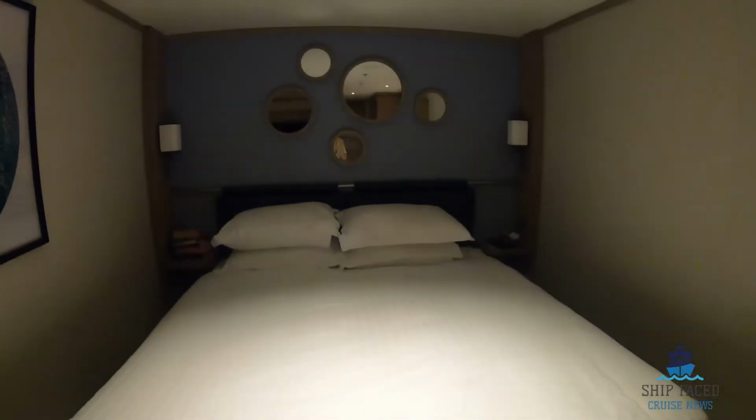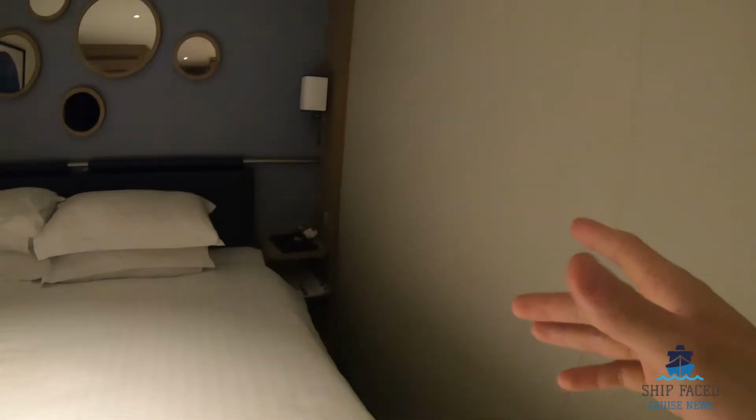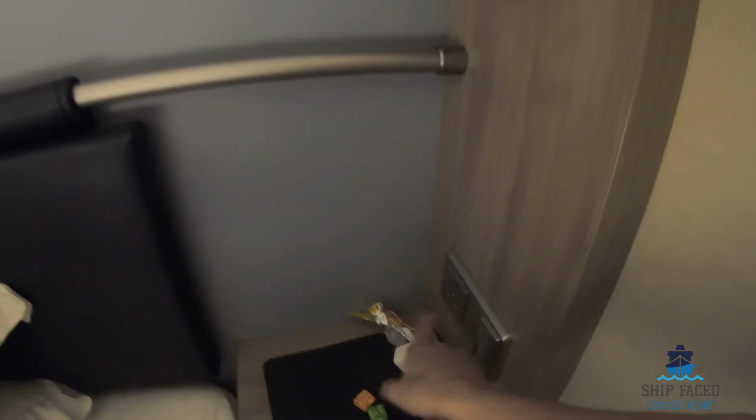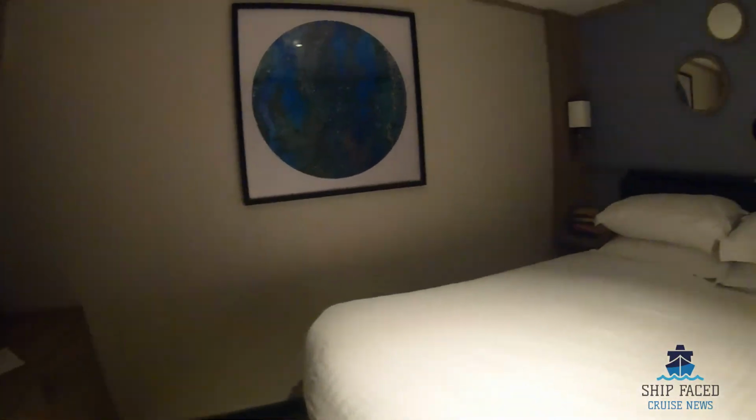Then you have the bed. You have two bedside tables. And again, these have the reading light and the bed light, and it has USB underneath. But just one plug on this side of the bed. And two bedside tables, which is all you really need.